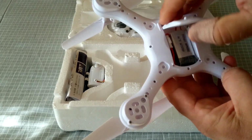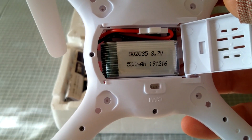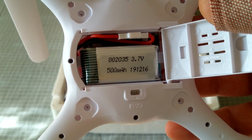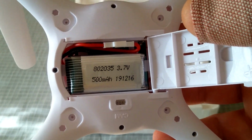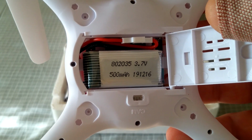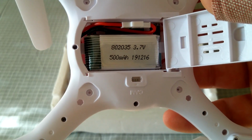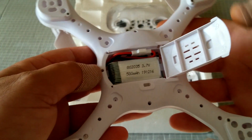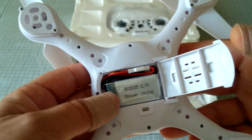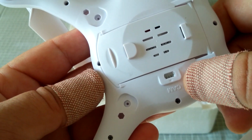So let's have a look at the battery to start off. I've already plugged it in. It's a 3.7 volt, 500 milliamp hour. Thinking back to the X5C days, because it's got a camera to power as well, you're probably going to get around 7 to 8 minutes flight time. It comes with a common little connector that the X5C has. There's a little camera port to plug in the Wi-Fi camera.